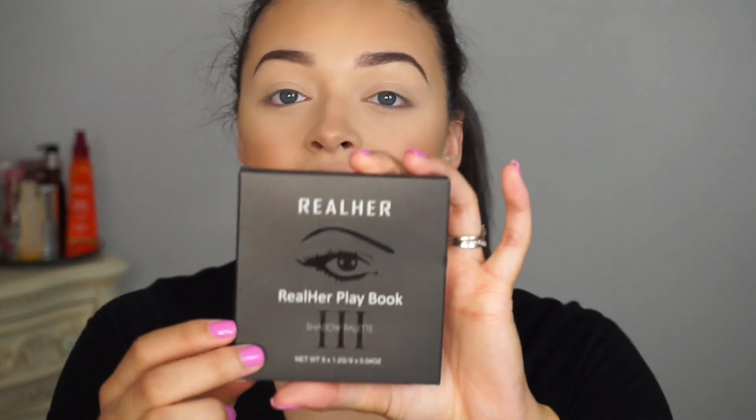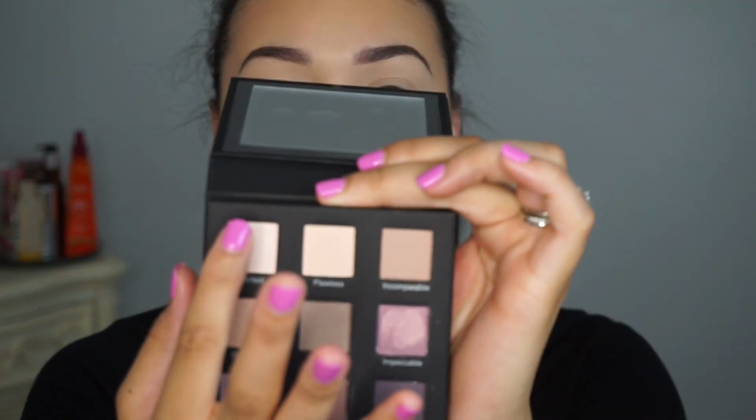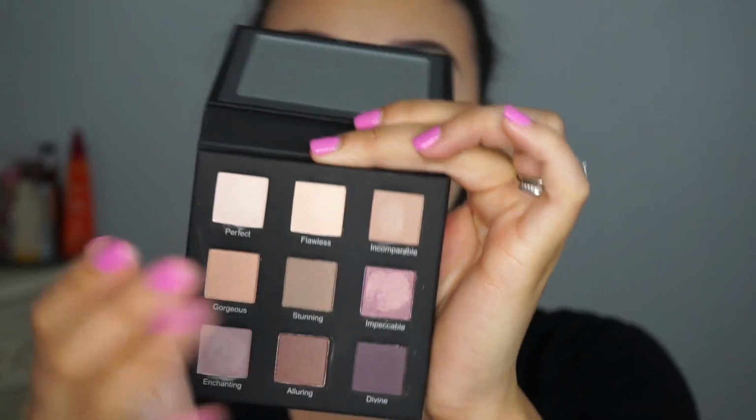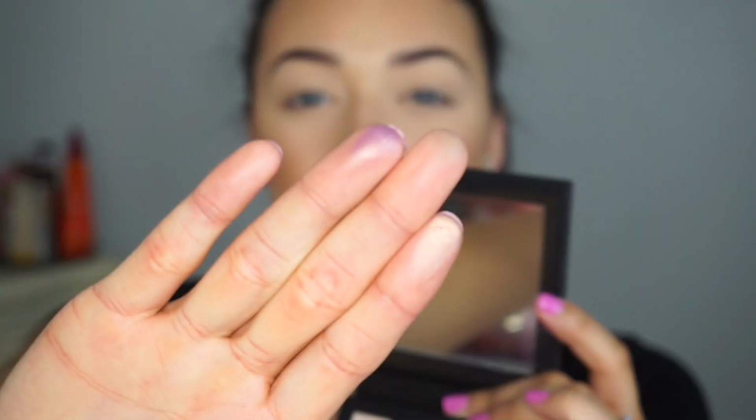Next is the Real Her Playbook, which is an eyeshadow palette. Now they sent out the volume 1, 2, and 3. I got volume 3, and it has some peachy purple shades in it. So this is what the palette itself looks like. So let's swatch the first 3 shades. 1, 2, 3. That's what the first 3 look like right there. Goes on the back of my hand. That one was the same shade as my skin. Then we'll do the next 3. Right there.